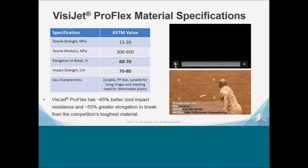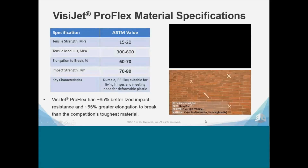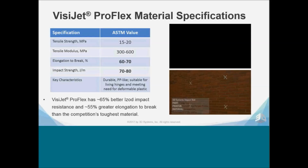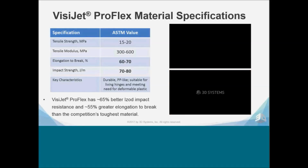And so what you can see is our material, again, designed for that toughness and that impact, and then a competitor material, and this is real world. And I don't know about you, but I would prefer my material survive that relatively simple stress test.